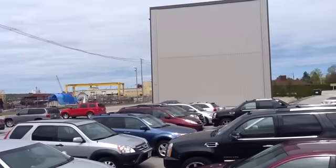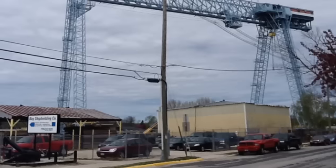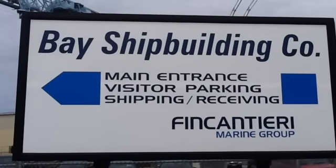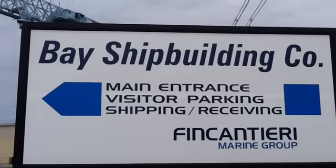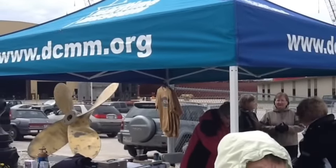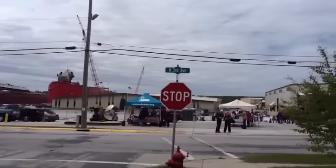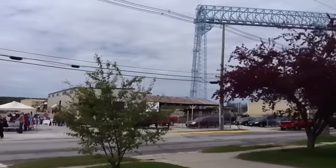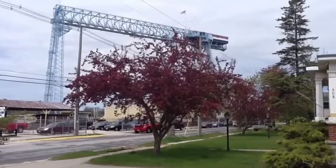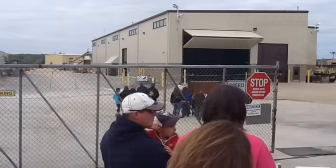From here we are going to work our way over to Bay Ship, the maker of really big ships, just down the road on 3rd Avenue in Sturgeon Bay. Shipyards on Shipyard Tour Day. We're getting ready to go in. A short little tour. See the big ones with my daughter Tiviana. It's going to be fun.